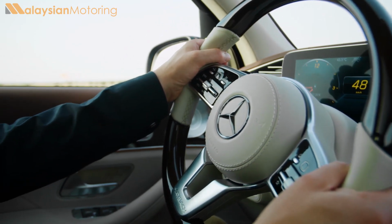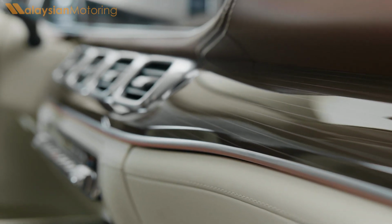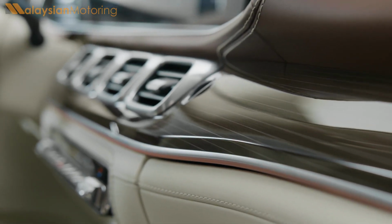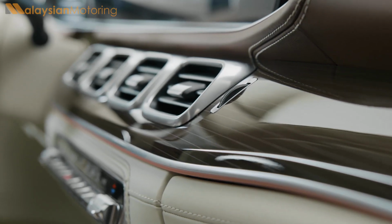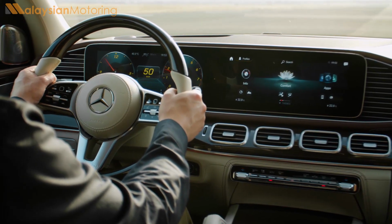And to ensure that the cabin is as cosseting and as comfortable as a Maybach should be, they've even gone through the trouble of coating the inside of the air conditioning vents with a special material to help reduce the noise of airflow, so that you can remain properly cooled and unperturbed.